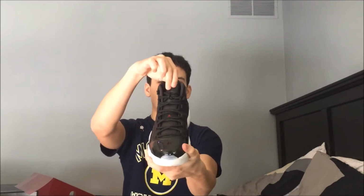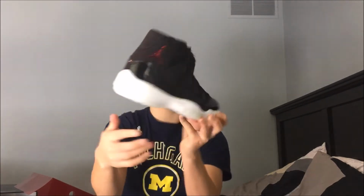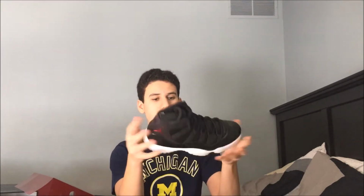Beautiful patent leather. Probably the softest leather I've ever felt on my shoe. The uppers, this leather, the tongue itself, really, really soft. Suede on the back where the 23 is. Love these shoes. I say these are my third favorite pair of 11s behind the Breds and Pantones. But I think these are pretty equally comparable to the Breds. Basically, the Breds have the red outsoles. But these are beautiful in person, man.